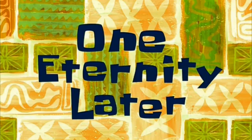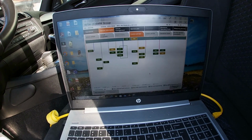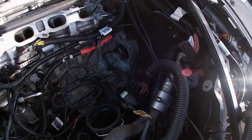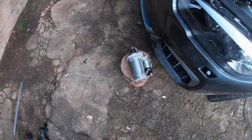One eternity later. Well, this is beautiful. Only 14 faults. And I know you might say 14 faults, that's not beautiful. Maybe for you, but we started with 84 or 86. Remember that? Well, we're down to 14. Hey, look what's missing. And look who's here. Now let's test this bastard to see what's going on.